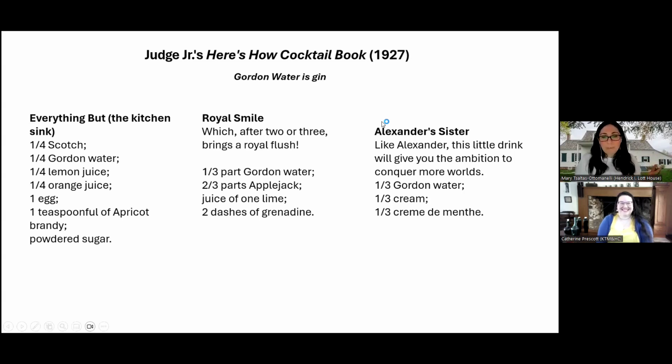So we've spoken about Applejack. We're going to speak about gin today. It's lemon juice, orange juice, a lot of creams. I wasn't expecting that. The Everything But has an egg in it, and then the Alexander's Sister has cream in it, which I guess is something that you want to do because you're trying to stand out in the concept of making drinks. I prefer the one that you made. I just like it, just sweet, simple, to the point, maybe a royal style.